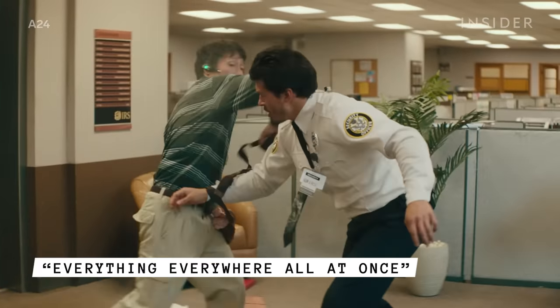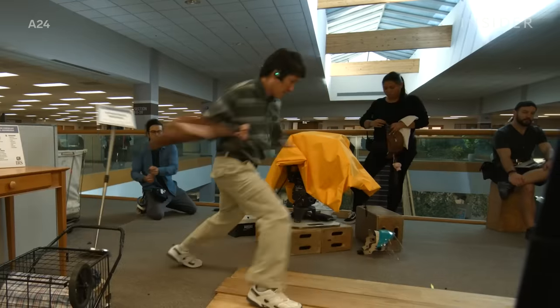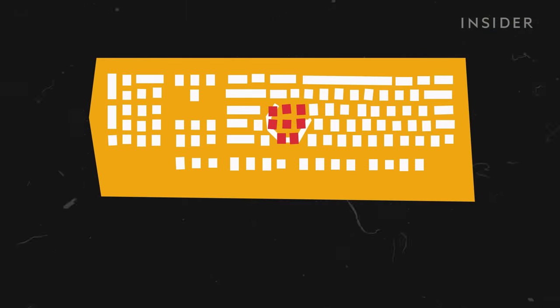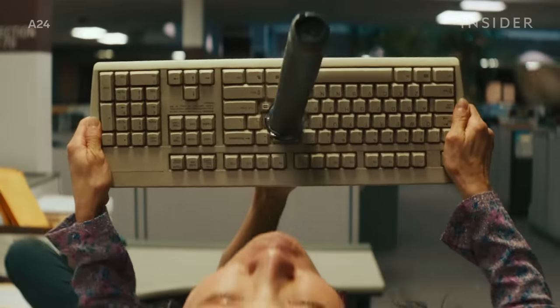This film's fight scenes raised the stakes by using everyday objects as weapons, which were specially designed and rigged by the props department. Like this keyboard. The props team cut a hole in it in advance, covered it with a piece of cardstock, and then glued all the keys back on so this pipe could easily go through it.